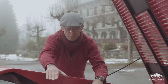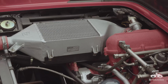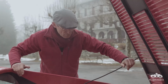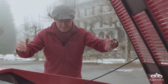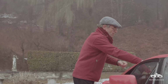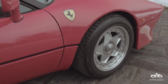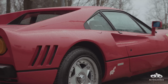And of course, the all-important intercoolers, cooling the air charge that comes from the turbochargers before it goes into the engine. Gives it more power, of course. Very, very neat installation. You can get at everything quite easily. All of that gave the GTO a wheelbase that was 4 inches longer than the 308. It also needed these bulged wings to cover up those wheels.